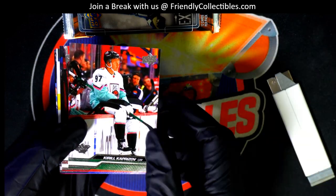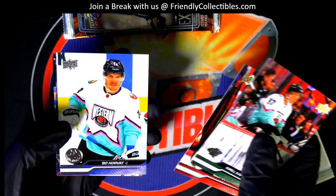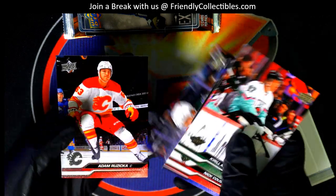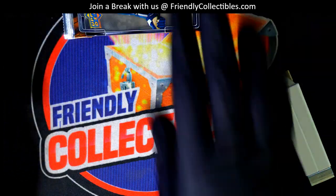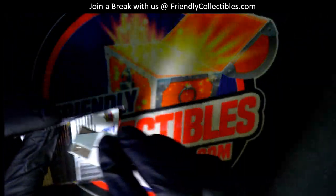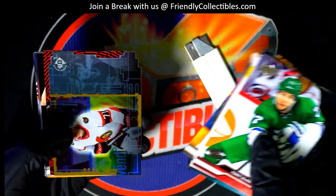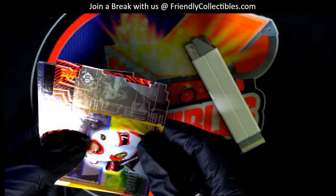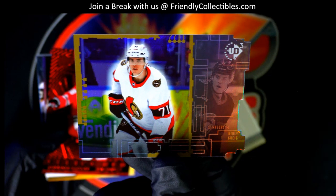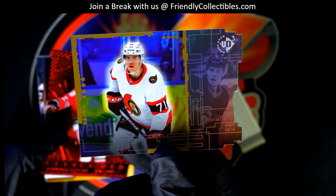Upper Deck Canvas insert. UD3, Senators.